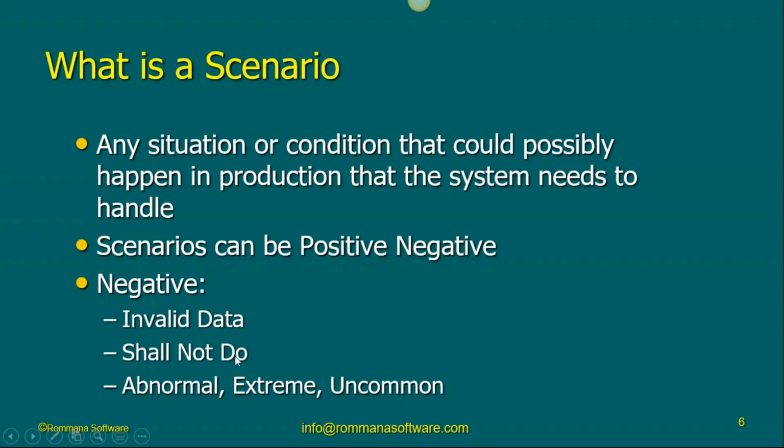The next common one is the shall not do. Shall not do is a very critical thing too, because if you look at our requirements or user stories, they're all about things that the user shall be able to do. The user stories always say, as a person doing whatever, I'd like to be able to do this. We don't normally see a user story that says, as a customer, I do not want to do this, or I should not be able to do this. There are so many shall not do scenarios that people do anyway, either intentionally or unintentionally. And if the system is not prepared to handle those, then they become a major source of defects. So that's why the scenario development and testing process really focuses on these things.